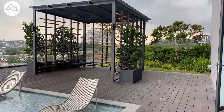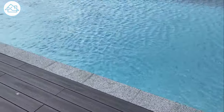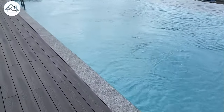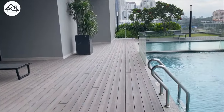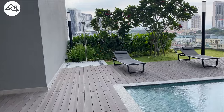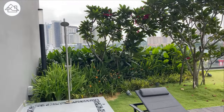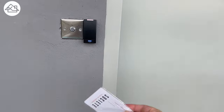The pool is not deep, it's only 1.2 meters. 1.2 meter is 120 cm. Okay, I can stand actually. Most adults can stand. Okay, so landscaping. And this is the lazy chair, just to relax, you know. And please bathe before you go into the pool. So if you want to exit to your lift, you have to go through card, right?